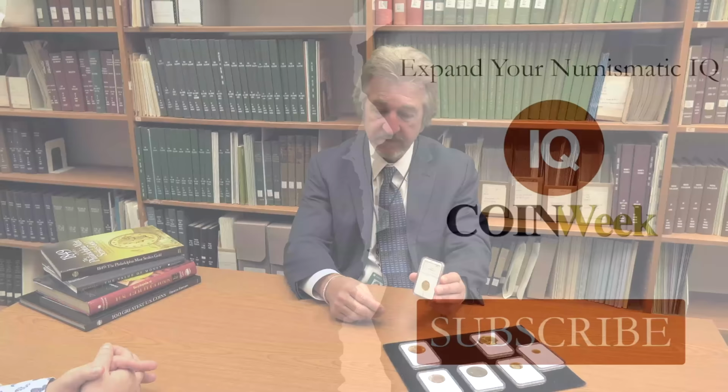Your Coinstar machine for that DuPont coin. That's right.